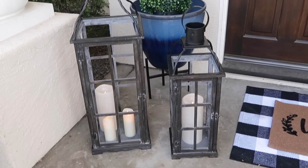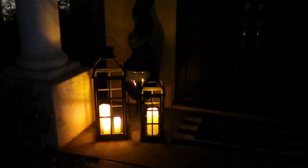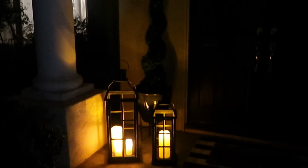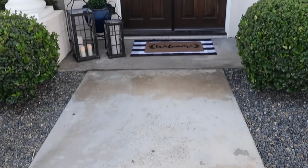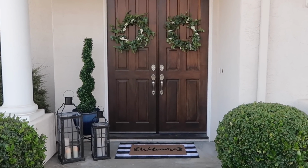You don't even know what's happening, and you just think that your whole life's flashing before your eyes, and you realize, no, that's the light from the candles in the open lanterns that are right there in front of you. And you're like, where did they come from? I don't even know. Where am I? Am I in a fairy tale? Yes, you are in a fairy tale. It's the fairy tale of my vision of the front of the house.